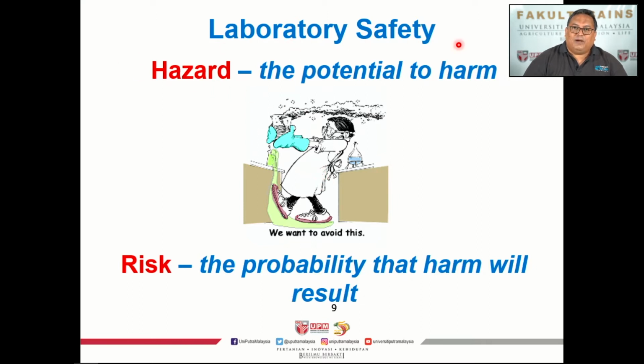When we talk about laboratory safety, there are two words that are quite important. You'll see these a lot when you are dealing with chemicals. One is hazard and the other word is risk. When we talk about hazard, it means that there's a potential to harm. So all the chemicals that you're going to be dealing with inside the lab are hazardous. How you use them correctly will reduce the risk, where risk is the probability that harm will result. So it really depends on you how you use them. We know that all chemicals are hazardous, so our rules and regulations are there to reduce the risk of working with all these chemicals.